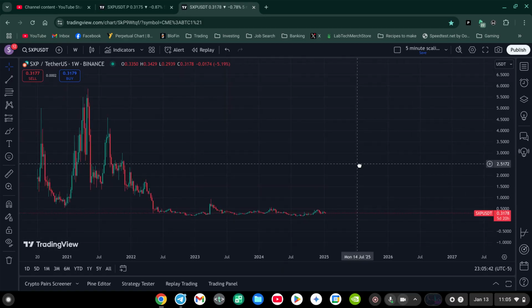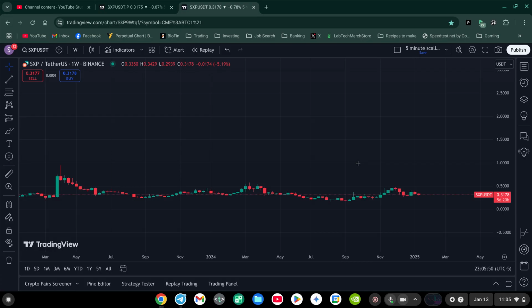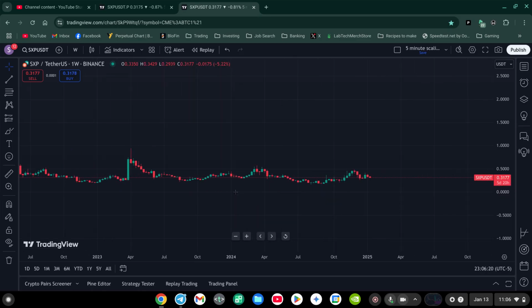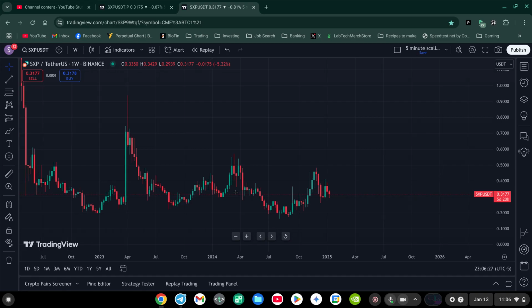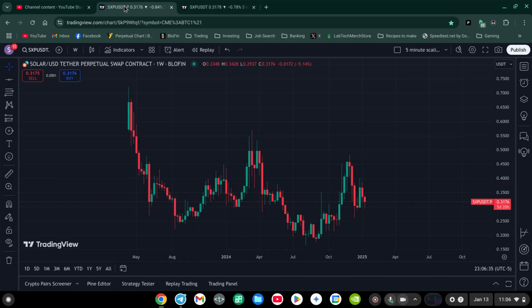This is the weekly chart for SXP. It looks like in terms of this last year, we had a big green candle back in March. We had a lot of interest in the market around that time, and we got up to about $1 and then topped out, and we've been hanging around the 20 cents to maybe upwards of 60 cents range since then, in terms of our weekly candles. So that's what we look like weekly.